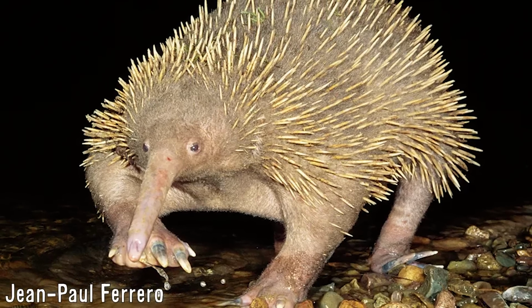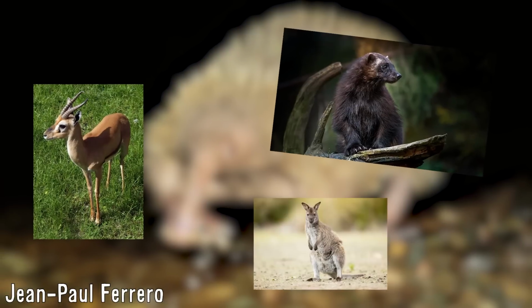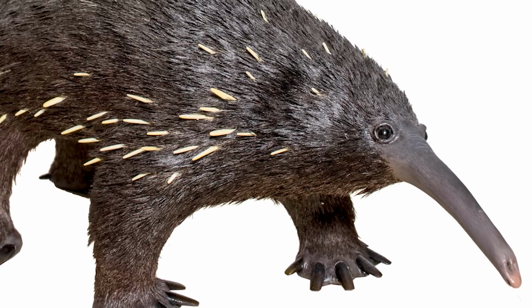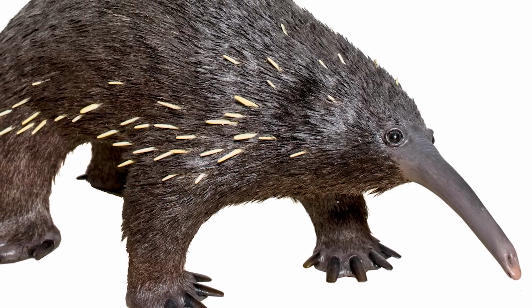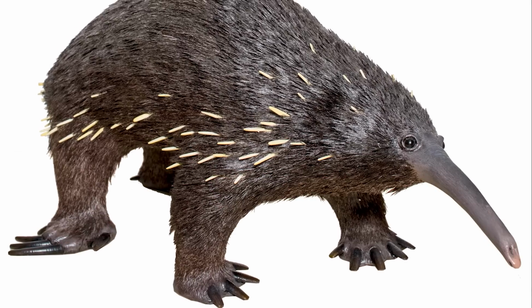For reference as to just how big this makes them, they're larger than some small gazelle species, and also about on the level of wolverines and some wallabies, so they're quite the chunky animals. Another difference comes in the number of their claws, where long-beaked echidnas tend to just have 3 claws on each of their feet versus the short-beaked echidna, which usually have 5.